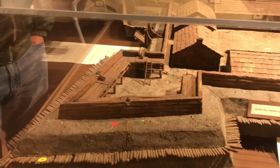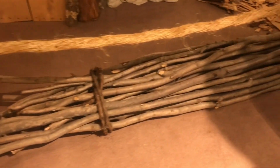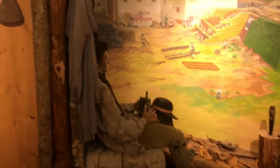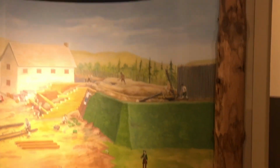All right, what else you want to show us, Mr. Mike? These sticks right here. You see how these sticks are bundled up like this? Yes, sir. They hid behind these sticks. You can see it in the painting up here. Until they built the fort, they hid behind the sticks. It took 90 days to build the fort until it was strong enough to withstand an attack.